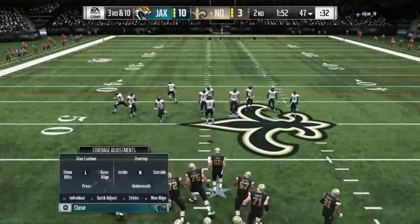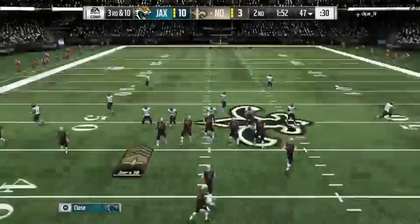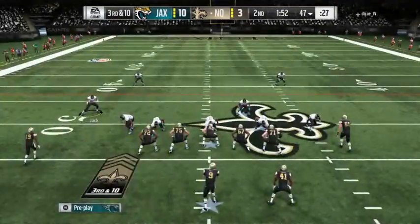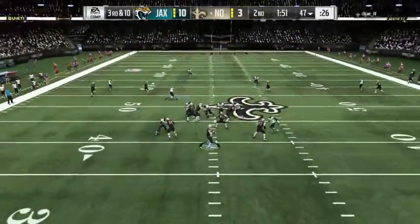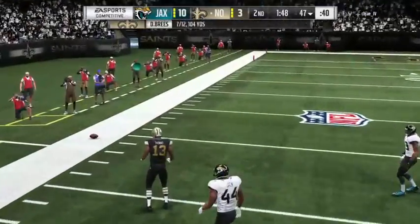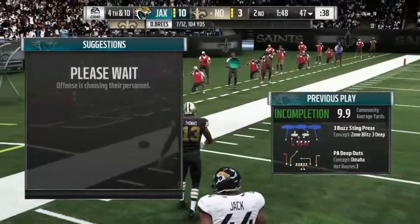Now you've got to worry a little bit about the clock because you prefer not to give them another shot here in the first half. But if you don't pick up the first down, guess what? You're likely going to have to. Breeze now to throw. And that will be incomplete as well.